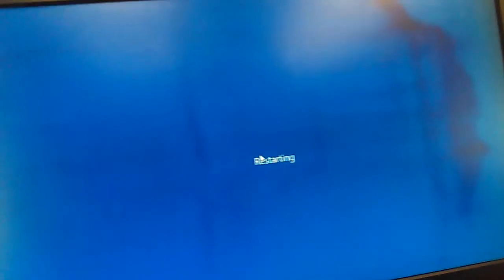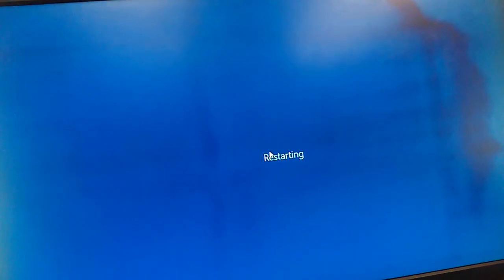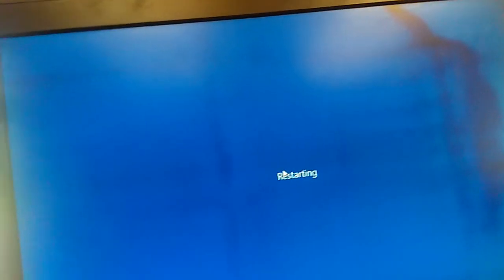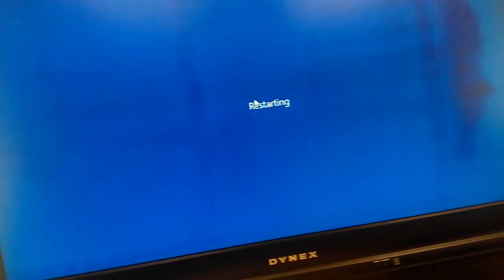Now let's see. The hard drive light is still solid. You're not going to see that change until, in my opinion, it will rectify itself as soon as the computer restarts, if it ever does. Okay, now it's restarting, and we'll see if my premise is correct or not.